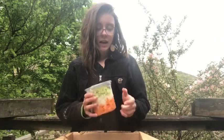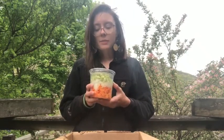Next we have some pre-chopped veggies. Looks like we have carrots, onions, and celery. This is great, this is really convenient. I can throw this into a soup or a stew, maybe even into a saute or a stir fry. It's all already perfectly chopped up for me, and it's a beautiful little rainbow.